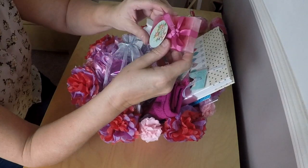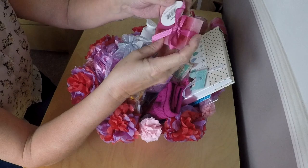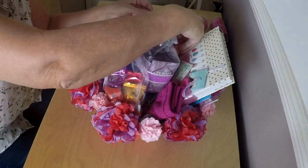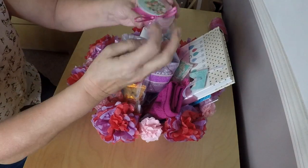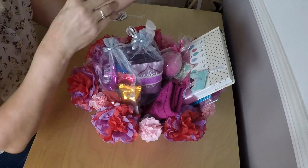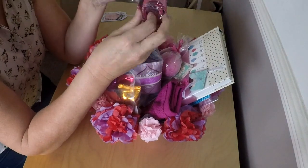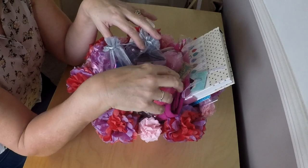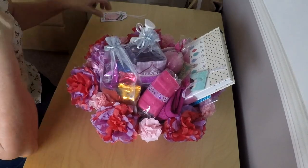I've got this berry bar of soap. That looks lovely, so that will smell nice. I've got a bath bomb, and that's berries as well. And I got a sleep mask, so she can put that on. You can have a nap during the day, in the afternoon, when she gets near the end.